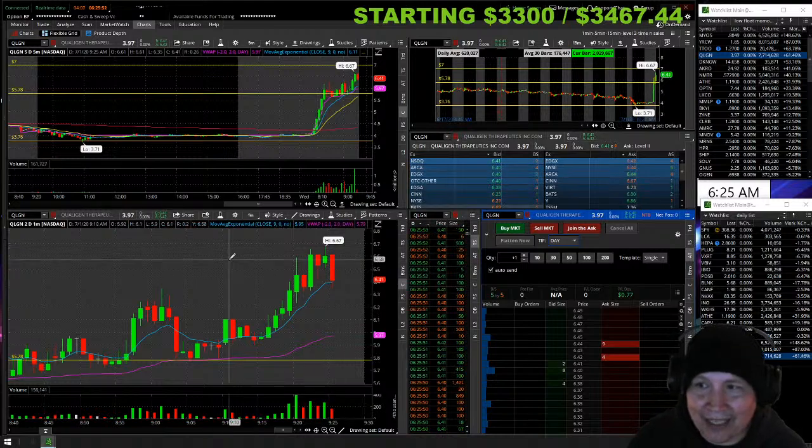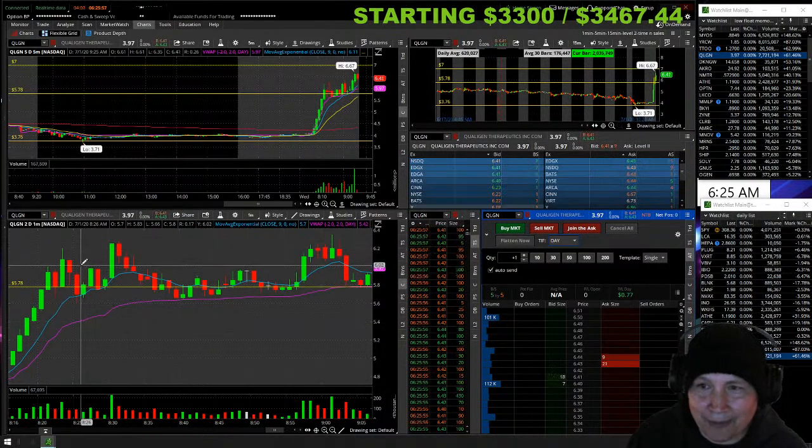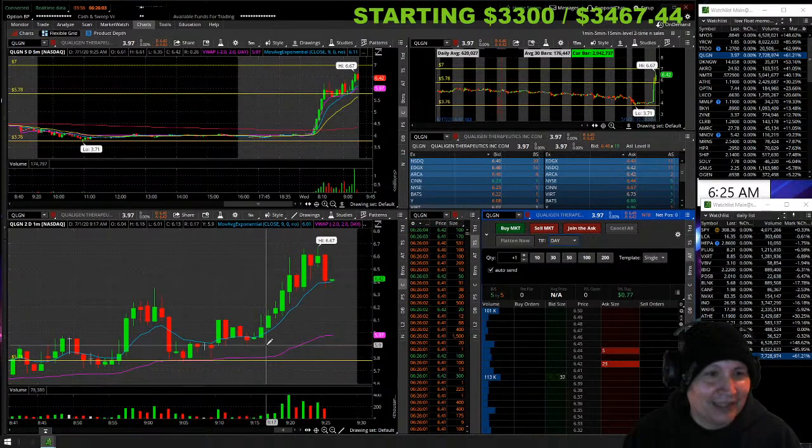Maybe it's going to do a fake out breakout. It's been doing a couple fake out breakouts. Look at this fake out breakout actually. Anytime, it fake out breakouts hard, man. So we'll have to see.